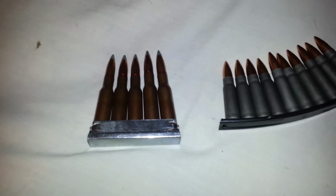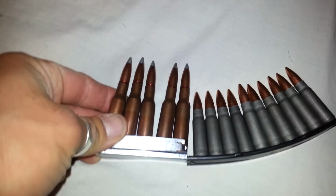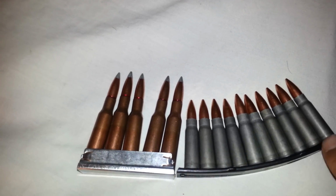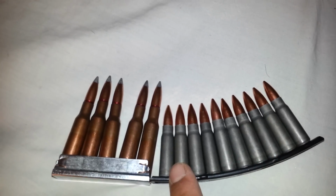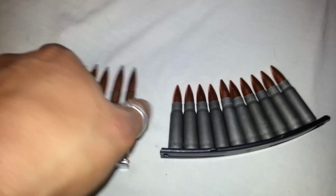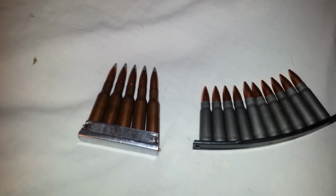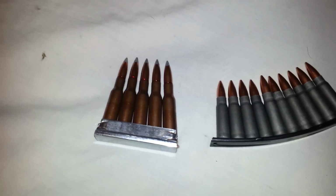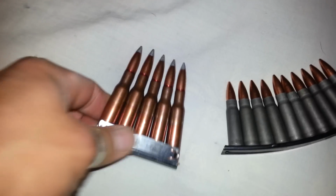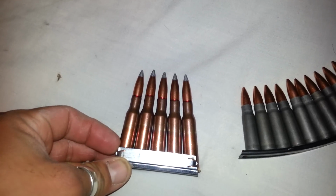That's the round right there, guys. 7.62x54R. It's a little side-by-side right here, next to the 7.62x39 AK-47 and SKS round. This is an effective round, guys. Very powerful. I'd say, in English, between a .308 and a .30-06. It falls somewhere in between the two.